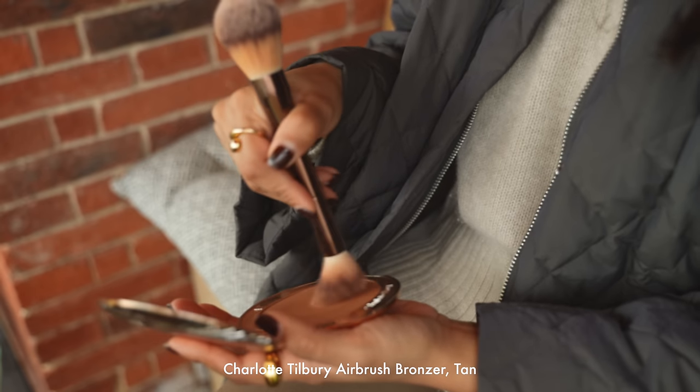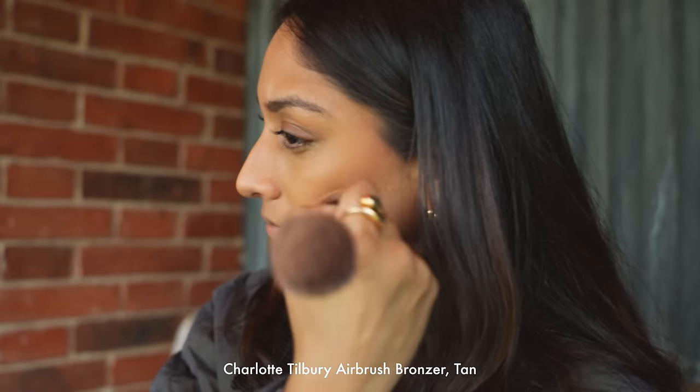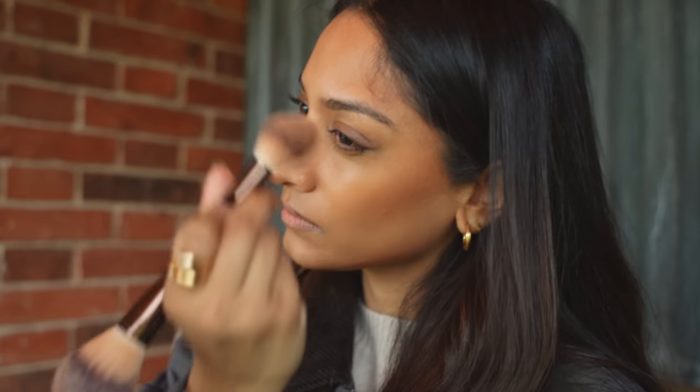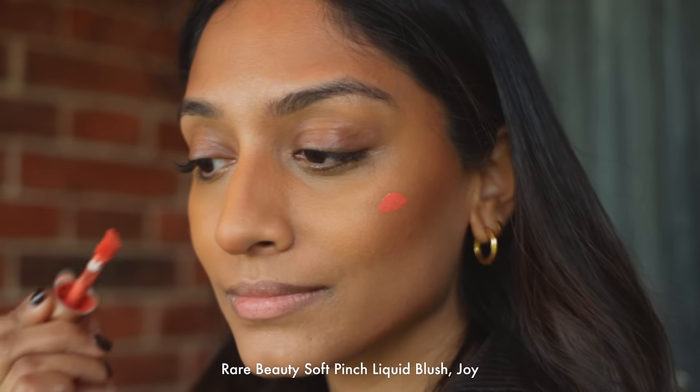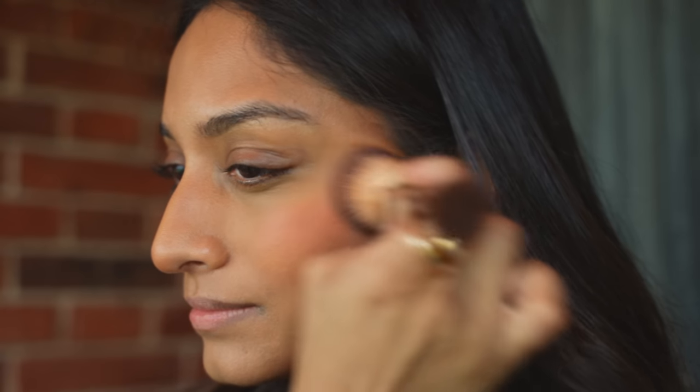I love using the Charlotte Tilbury Airbrush Bronzer in the color Tan, and I just use this as a contour color and just try to add a bit of definition. I then go in with my Rare Beauty Soft Pinch Liquid Blush. You only need a small amount of this and I really love that beautiful warm colour it gives to my skin. I feel like it just makes it look more fresh and more awake.